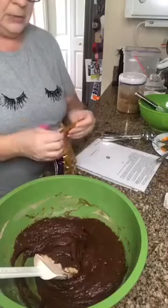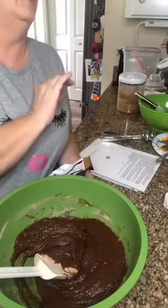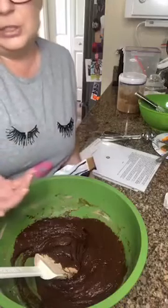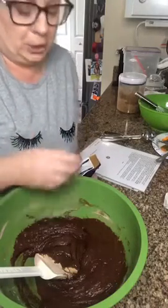So I'm going to use about 8 ounces. If you're using the candy bars, the same thing. You would just use 8 ounces of chopped candy bars and you should be good to go.